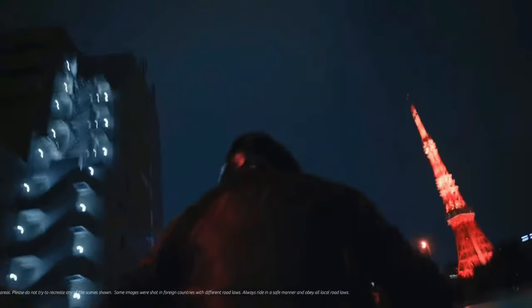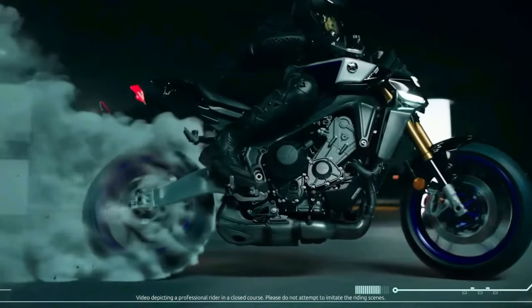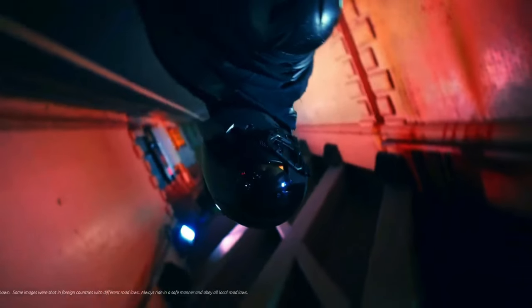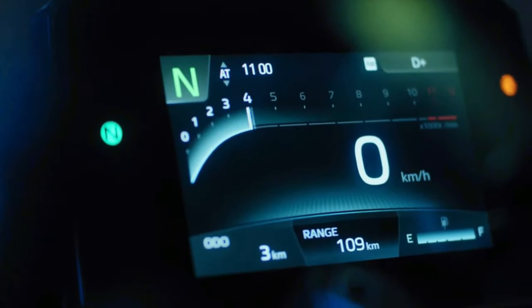This power plant delivers exceptional performance with a healthy dose of torque, making it suitable for both spirited rides and daily commuting. Performance enhancements. Yamaha has incorporated several performance enhancements into the 2025 model, including a revised ECU and new camshaft profiles.